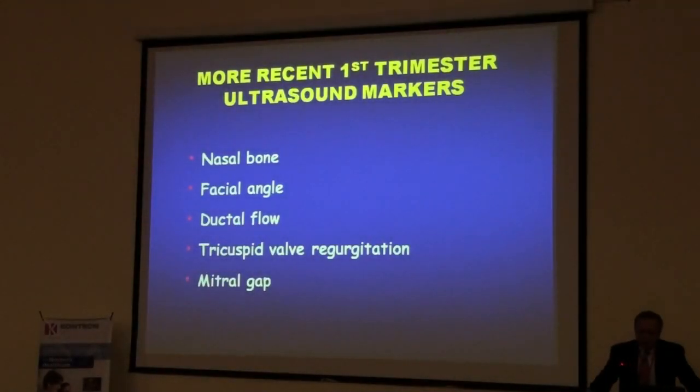But recently, we used some other ultrasound markers in the first trimester, such as nasal bone visualization and facial angle, ductus venosus flow velocity in the tricuspid valve.